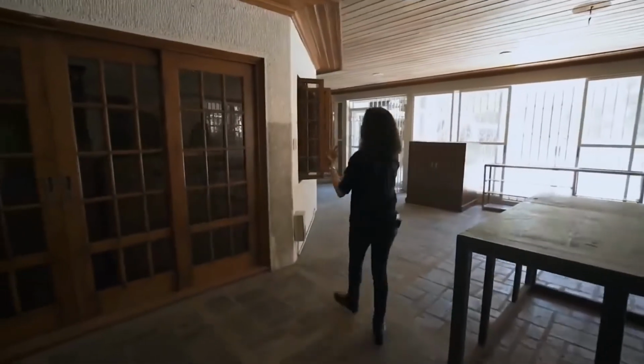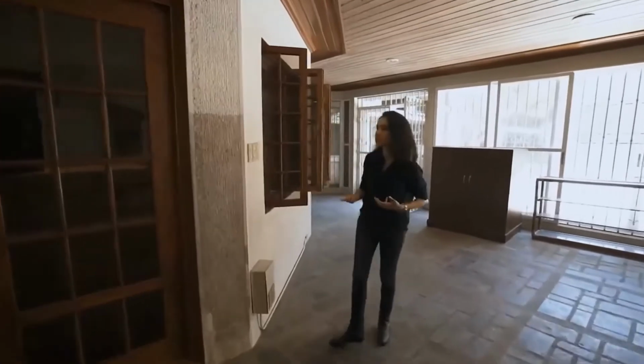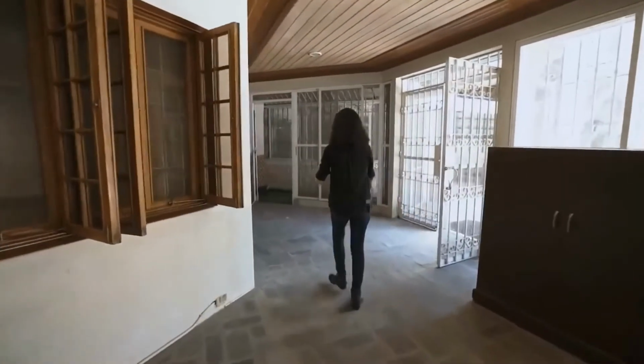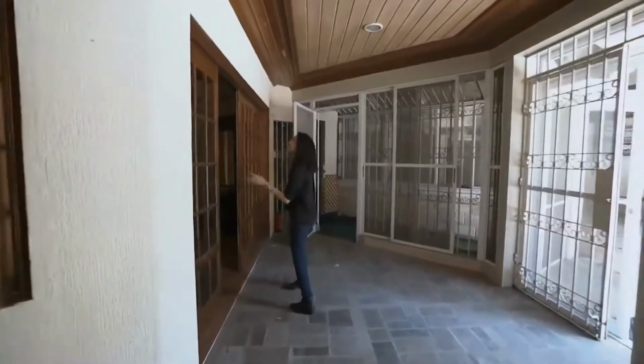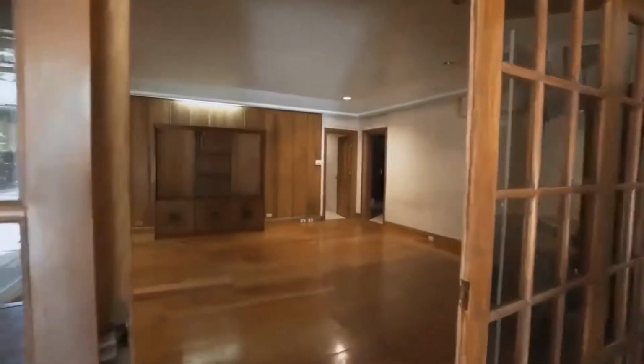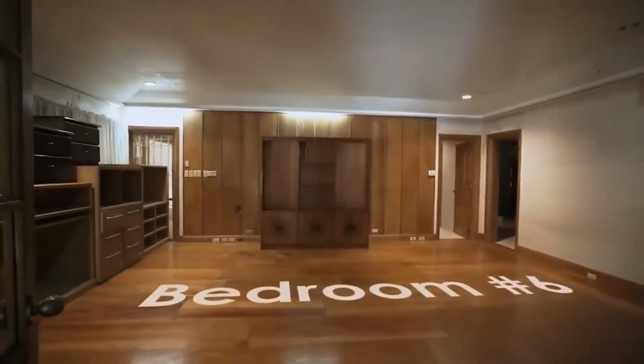Open space. Talking about this, we're not quite sure what this room is, but technically it's a bedroom. Okay, so enter. So we have bedroom number 5. This room is para saan? Ako may hula. Accounting yan, sir. Sure, accounting. Feeling ko diyan yung box.